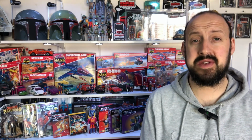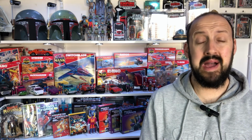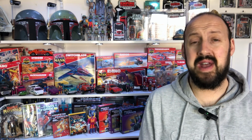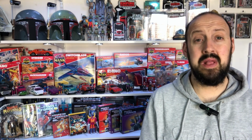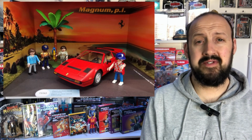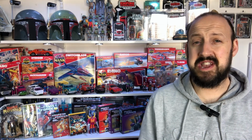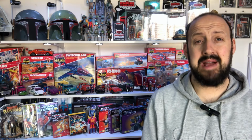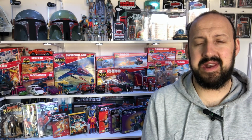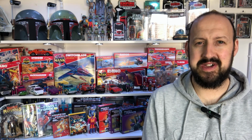Now, I don't have that because I've got an original Kenner Ecto once. I don't kind of feel the need for that set, but I have got the DeLorean, I've got the A-Team van, and now I've got the Knight Rider set, and I will be picking up the Magnum PI set once that's released. But I've got to admit, I love these Playmobil 80s sets. I think they're just great value for money. I think the attention to detail is fantastic, and I absolutely cannot wait to get into this Knight Rider set. So, without further ado, let's get it under some lights and take a closer look.